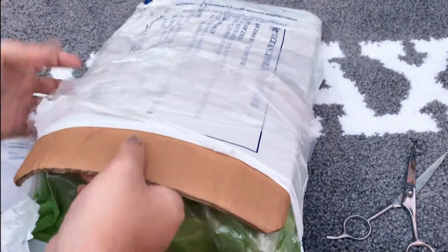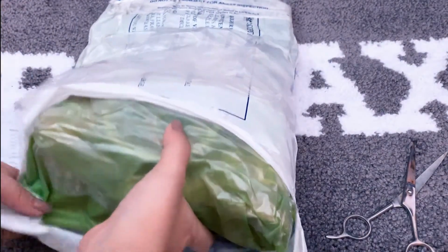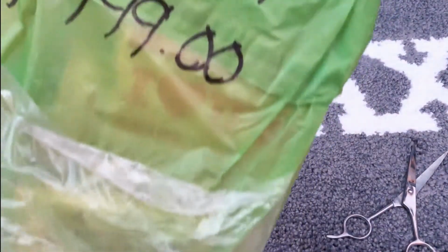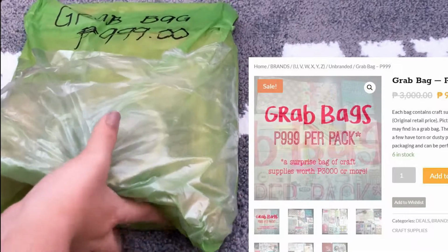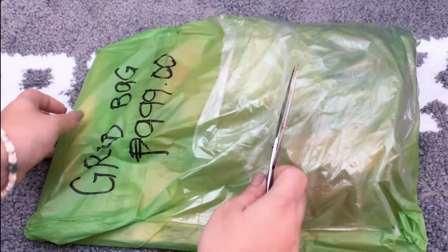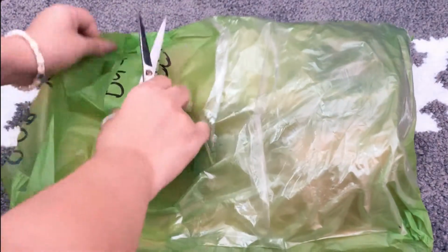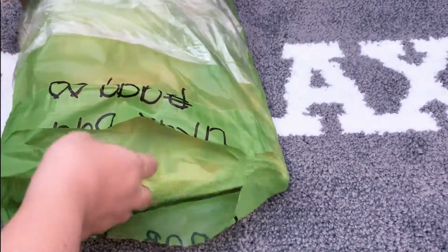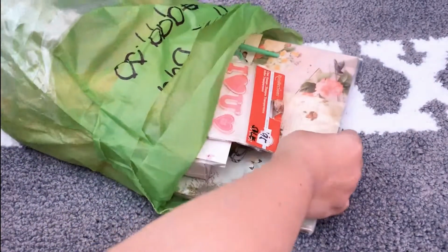This grab bag costs 999 pesos only, and each bag contains craft supplies worth 3,000 or more for the original retail price. And in this video, I'm going to be showing you their original retail price and how much it costs me for this whole bag. Inside, you will find some brand new items with their original packaging. And some others have torn or dusty packaging. In this grab bag, I got a total of 15 items, and now I'm going to show you what I got.